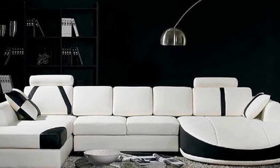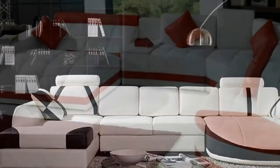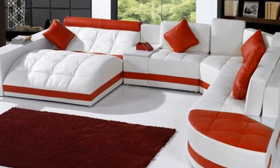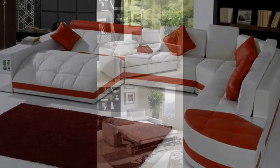You'll find sofas for every budget, every interior color scheme, and every type of space, whether you're looking to outfit an open layout living room or a fully equipped home theater. We hope you'll find ideas for your new favorite sofa right here.